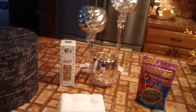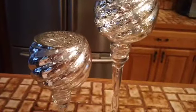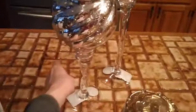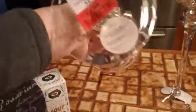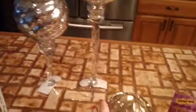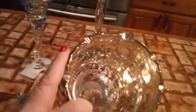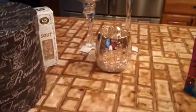Alright, so for the TJ Maxx haul, I've been looking at these mercury glass little decorations, and one's bigger than the other. This one here was only $3, and this one here was $5. So I got those two, and then I found this little one for $3.99. I figured that would be a cute little candle holder, but that might look cute somewhere in a grouping.